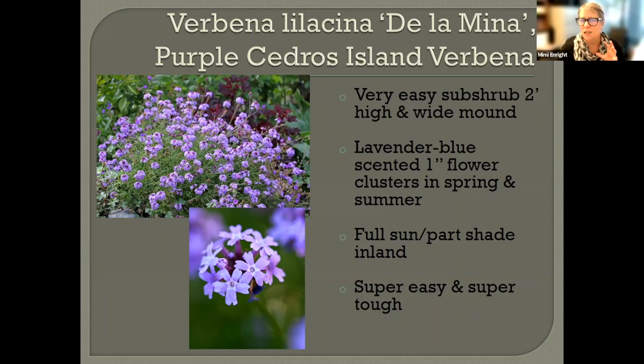It really stays in a nice rounded mound shape, about 2 feet high by probably about 1.5 to 2 feet wide. It has these stunning lavender blue, scented, 1-inch flowers in spring and summer. Tolerates full sun. I've got it in full sun in Cloverdale and it's doing just fine, but you can put it in some part shade inland. Super easy, super tough. After it's done blooming, you grab it, you shear it back, and it's reblooming for you probably in about 4 weeks. So you can get multiple bloom cycles out of it in a single year. Mine are blooming their heads off already.